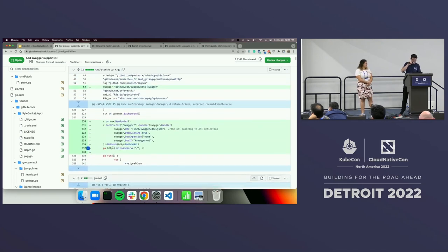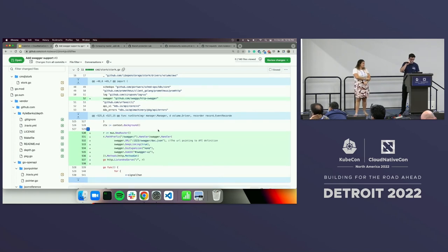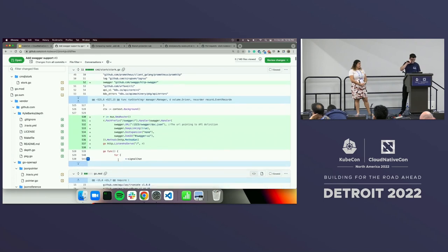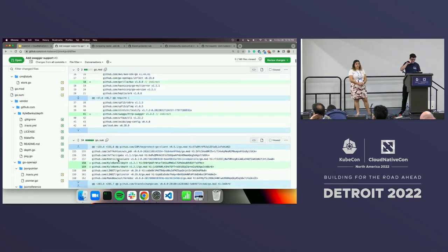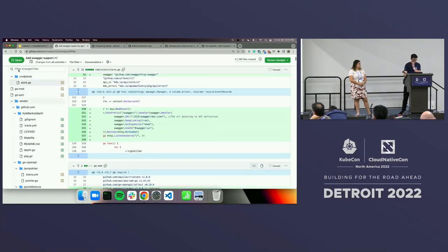And so this is an example of what that might look like. We're importing something called swaggo/http-swagger on GitHub. And we're just setting up Swagger. We're adding a new mux, so a new router. We're setting up the URL to handle the Swagger requests. And then we're just starting a new Swagger server. But the problem here is that we're actually importing an invalid version of Swagger that has a vulnerability.